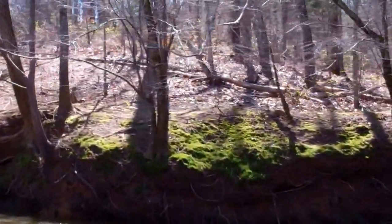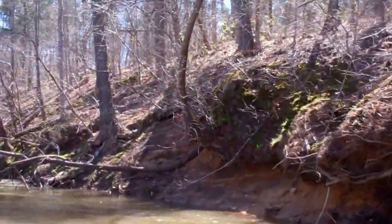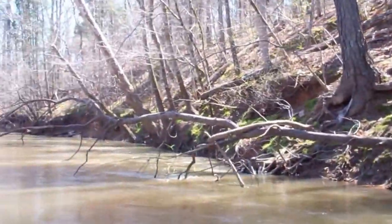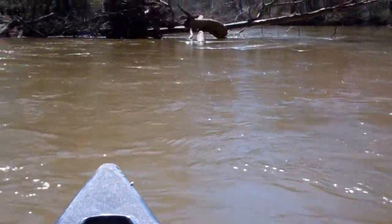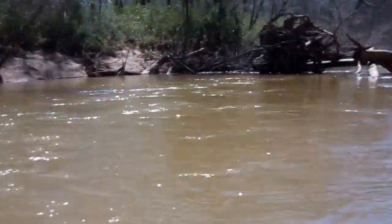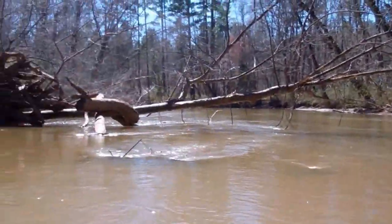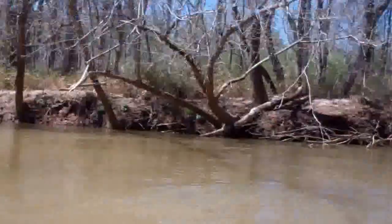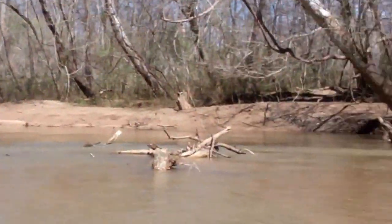In places, bluffs rise straight from the river, and as you can see, moss grows against the water here. We're trying to work around some of the many blowdowns in the river here, and you can see that sometimes it takes a lot of twisting and turning, and there's also shallow sandbars that at lower water levels will be exposed. But that's part of the fun of going down the Enoree River.